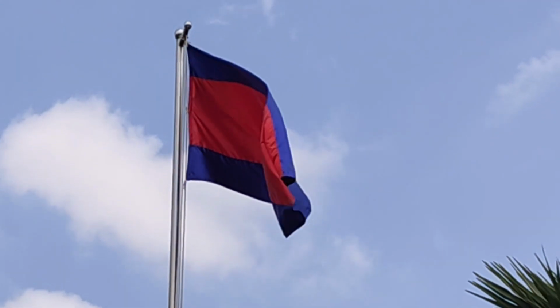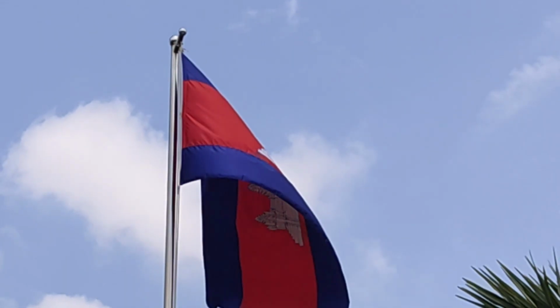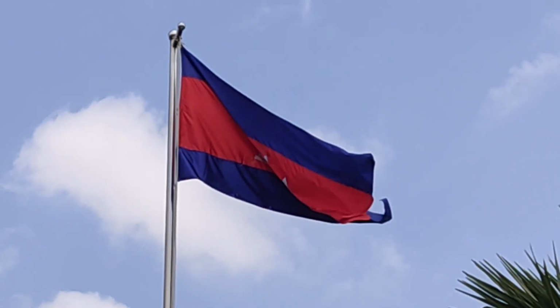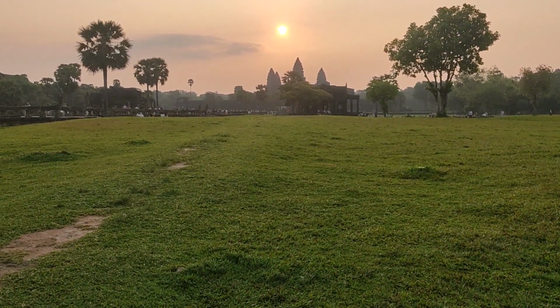They are in good condition. The other 4 at the corners of the 2nd level are missing their spires. Those towers represent the peaks of the mythical Mount Meru, home of the gods, which is located in the center of the universe.